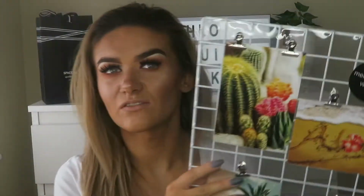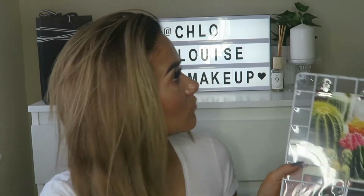I thought this was so nice for £7.99, and when my mum's put it up on the wall, because my mum's a bit of a handyman, then I will show you what it looks like. That's from New Look. New Look's homeware can sometimes be a bit cheesy, but sometimes you can get some really good things.